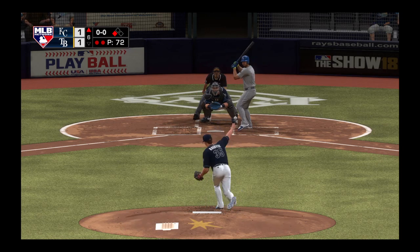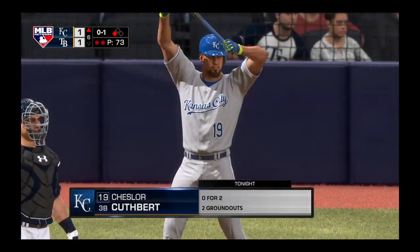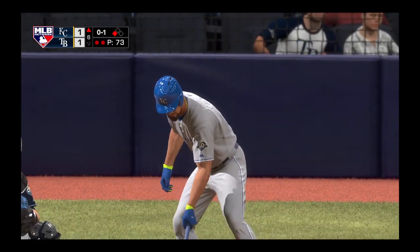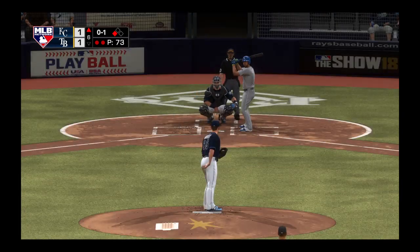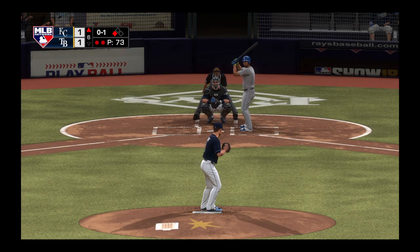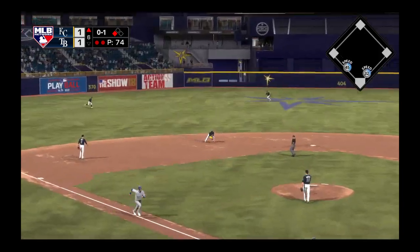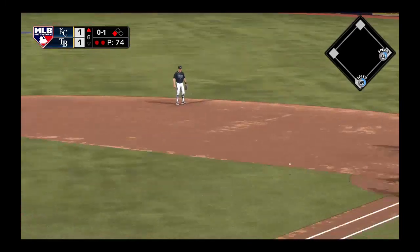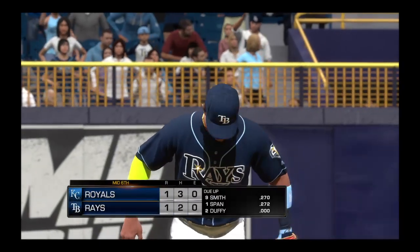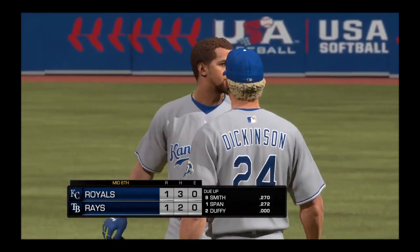Here now is Chesler Cuthbert, as he looks at a fastball that's in there for strike one. No hits to this point. 0-1 count. Here's the pitch. Hit on the ground out to short. Throw in the dirt, but a good scoop at first saves an error as the side is retired. One left for Kansas City. Score remains tied 1-1.